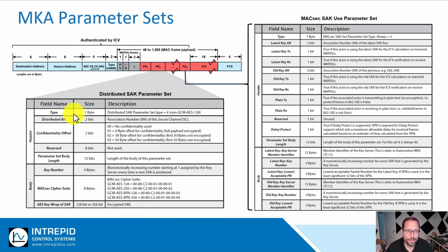It starts off with a type that uniquely identifies this parameter set from other parameter sets, then the association number of this secure channel. This is 2 bits, and the key SAK is always associated with an association number. The confidentiality offset, if encryption is used: we can have no confidentiality offset, or we can have a 30-byte or 50-byte offset, again exposing what could be important information to switches and other entities that transmit these MKAPDUs. Then we have the parameter set body length.